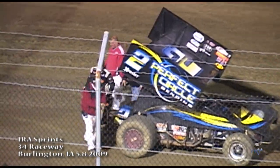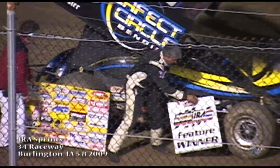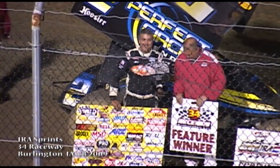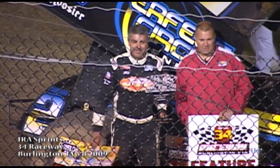Well, racing fans, for those of you left here in the grandstands, Johnny Herrera making it around front now. Well, you can't do much more than he did here in the feature event, lapping up to 4th place. And Johnny Herrera wins night number 3 for the O'Reilly Bumper-to-Bumper IRA Sprint Cars for 2009.